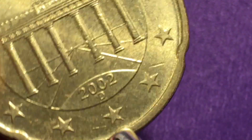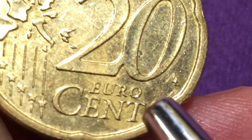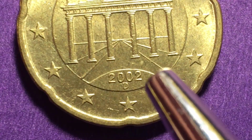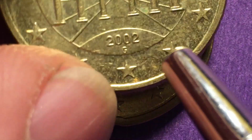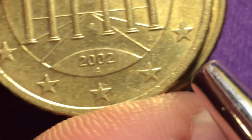The reason that this coin is dimpled is because it's not a 50 euro cent. We see it says smooth with the dimples, or the Spanish flower edge, and we see it's a 20 euro cent coin. And the reason I have it here is because I couldn't find a 50 euro cent coin with the D. So I wanted to show you all the mint marks. So now we have the D, we have the J mint mark, we have the G mint mark, we have the F mint mark, and we have the A mint mark.